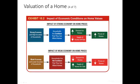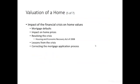So this is what they're talking about: supply and demand changes. More people in the market, more demand, prices go up. And if they've got access to easy credit, up it goes. So, impact to mortgage defaults, impact on home prices. All these things are temporary. We creep right back into the same situation.